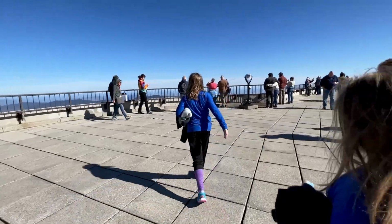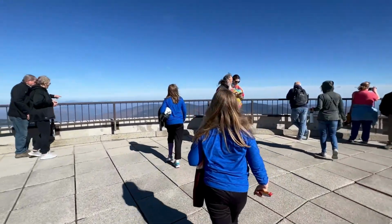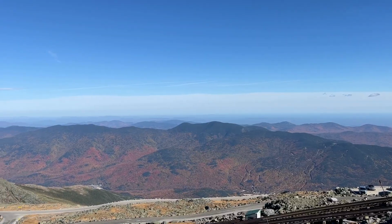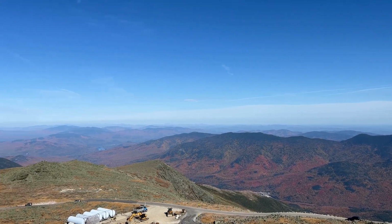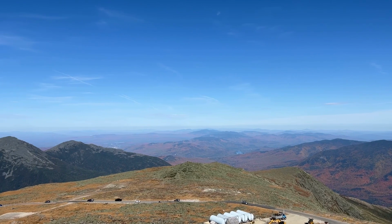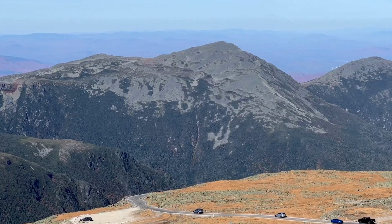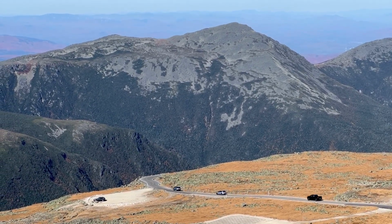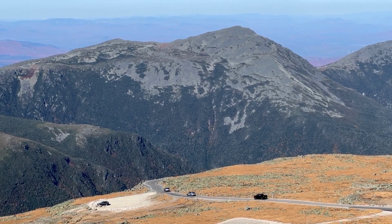With the views being so good with clear weather, we decided to do Mount Washington today, even though we just went to the top of Cannon Mountain the previous day. I think if either yesterday or today had been pretty socked in, we would have opted for some waterfall hikes, so we didn't really get to see any waterfalls while we were up here. But, you know, when the weather's this good, you gotta take advantage of the views. Let's just spend a few minutes and explore the summit.